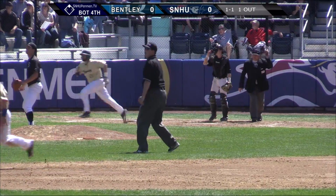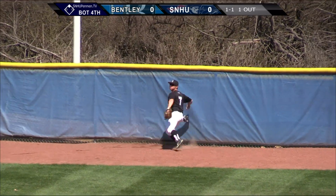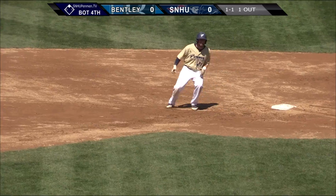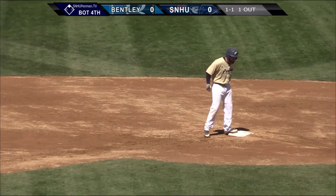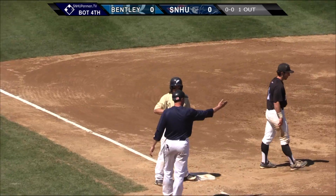That one's hit hard out toward the right side. Backing up is Fari. Back to the wall. It's going to get off the base of the wall. Pangallo had to hesitate, and now he's going to stop at third base on a hard round, and he has to stay there. But a double, nonetheless, for Ryan Sullivan.